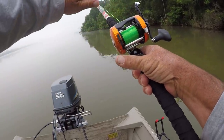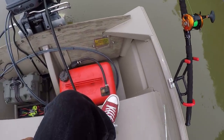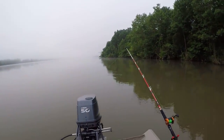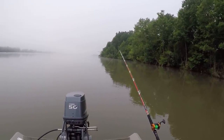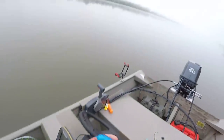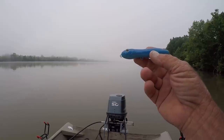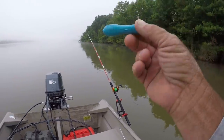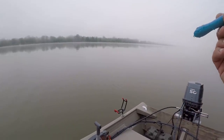I've got my drag adjusted to where if a big blue or flathead hits it, he'll be able to peel that line off, maybe. It might be a little tight, but not tight enough to break my line. You don't never know what's in Tennessee River. And today, I'm gonna try the Dragon Demon right here, given to me by John Noe, and see if we can get bit on it. I'll do that a little bit later on right here. It has rattles in it. And if I catch a fish on it, it'll be John's.